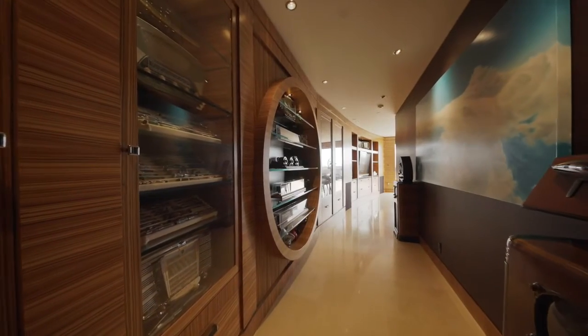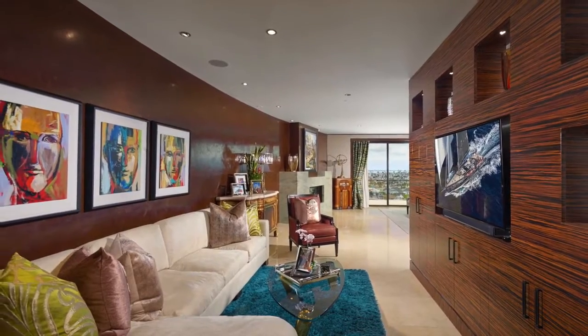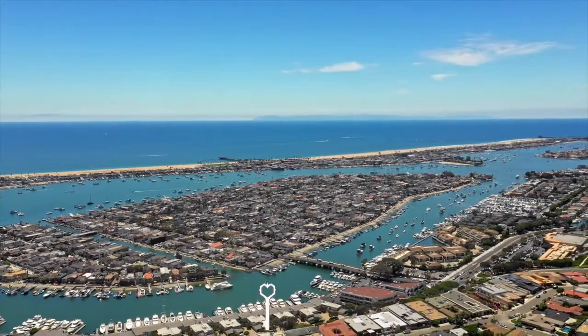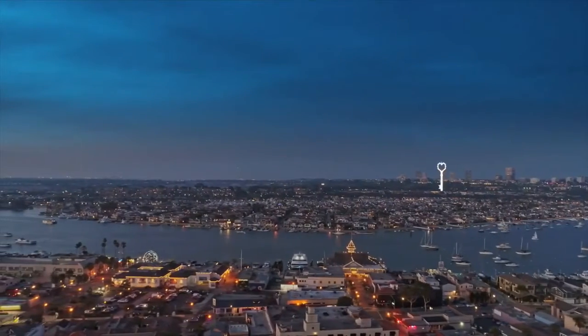You can admire your personal collectible gallery, then you may want to revel in the private view of the bay. During the day, it's exciting. And at night, enjoy the sparkle of the homes and boats on the harbor.